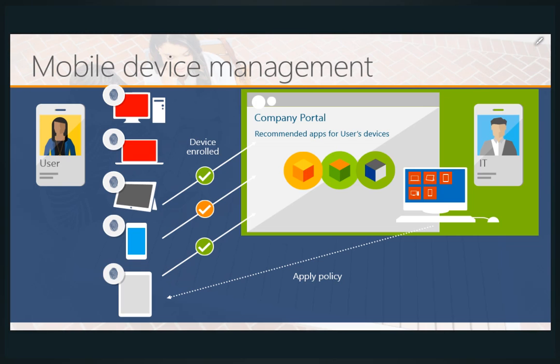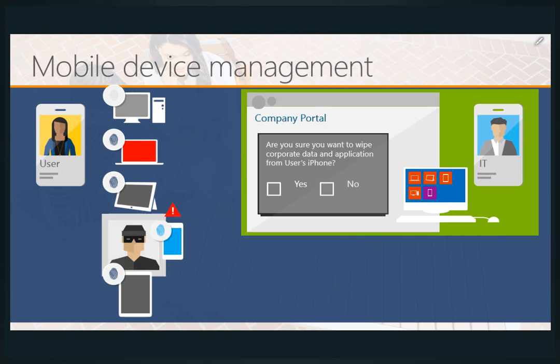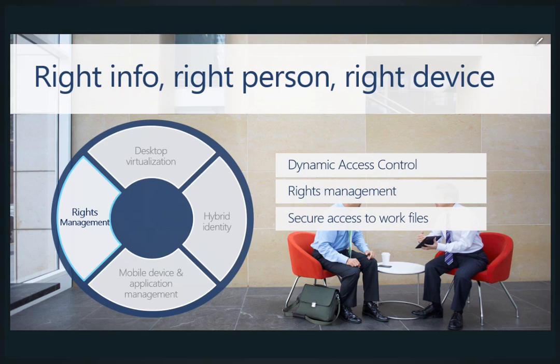So what that means, when our user gets a new device, they simply have to enroll it through the company portal, and our policies will be automatically applied to that device. And then our user can view all the apps that we make available to her and download them onto the device herself. And as I mentioned before, knowing that a lot of our users may lose their devices, you have that facility through the company portal, either self-service or through IT, to wipe that end user's device quite quickly also.